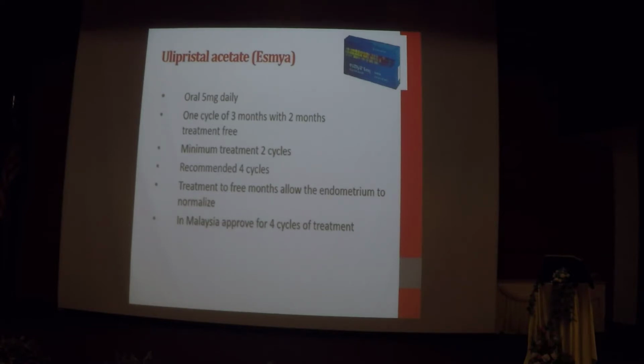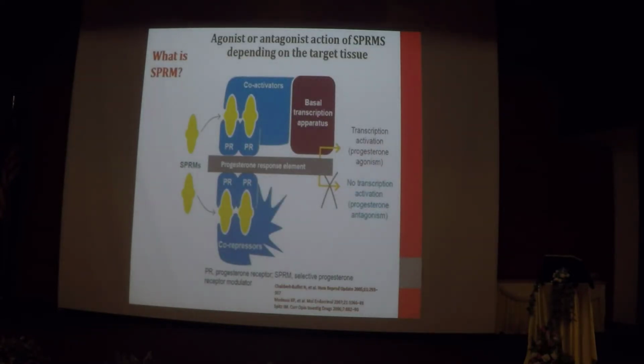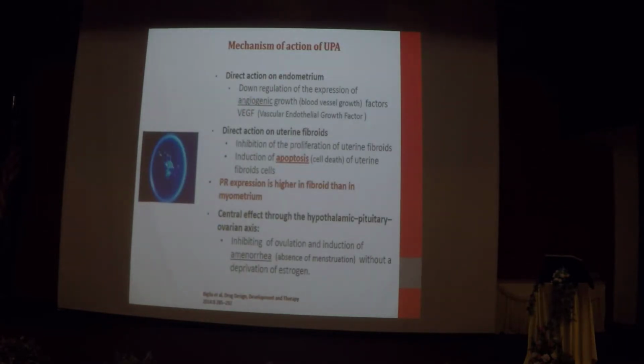So when you look at this, what is an SPRM? Because it has agonist or antagonist action, depending on what tissue it is. If there is transcription activation, then it becomes an agonist. If there is no transcription activation, then it becomes an antagonist. So in the myomas, it becomes an antagonist. So how does it work? Let's look at it. UPA in the endometrium has a direct action. It downregulates the expression of the angiogenic growth factors, and this will cause a reduction in bleeding.